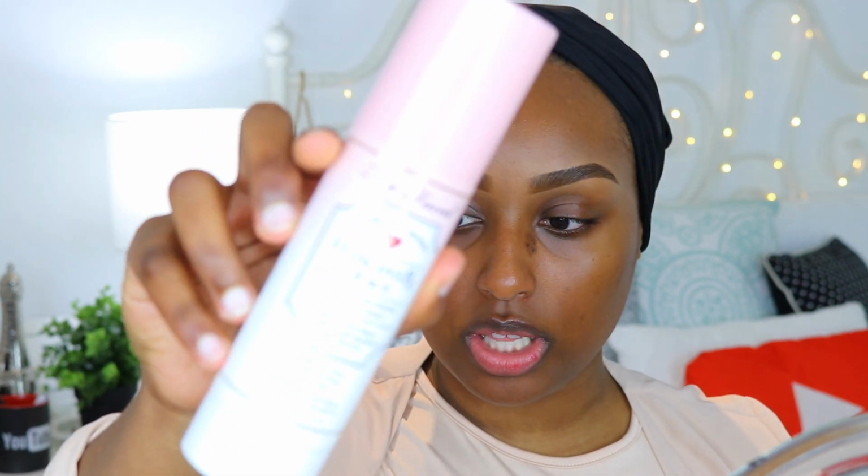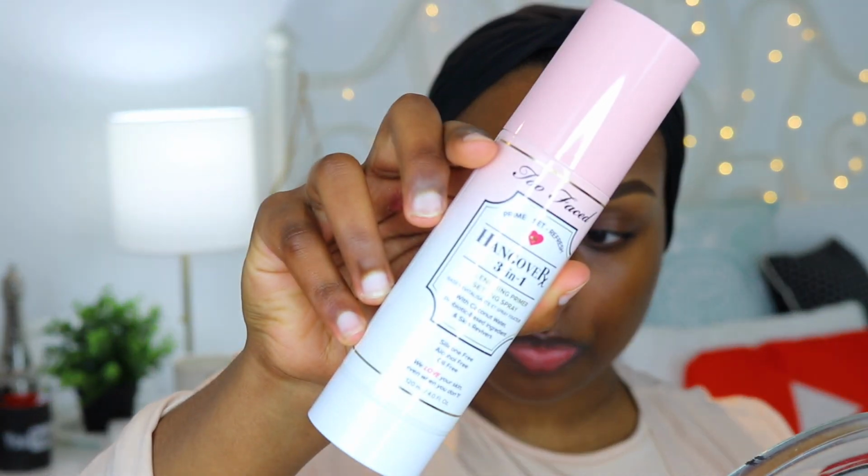So I have this thing that Too Faced recently sent out. This is their new Hangover 3-in-1 Replenishing Primer and Setting Spray that looks like this. I want to use this because I was watching Kathleen Light's video and she said that it made her face feel sticky, which I personally like when I'm putting on foundation because that means it's actually gonna stay. But I do want to ensure that I stay matte as well, so maybe I'll put this one on first.